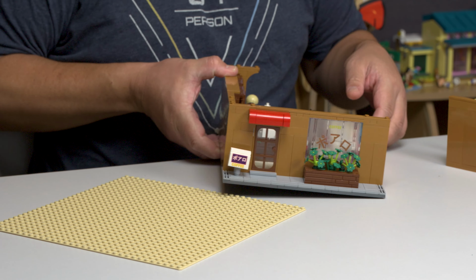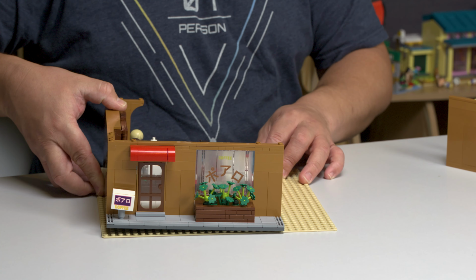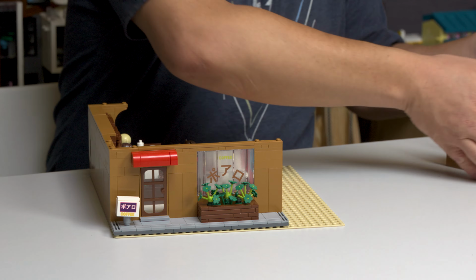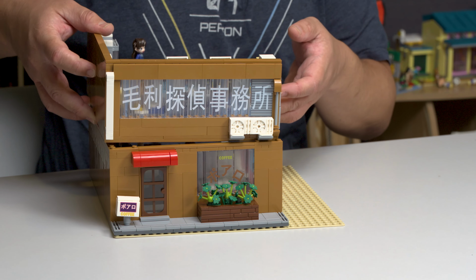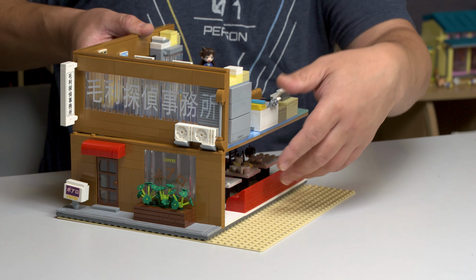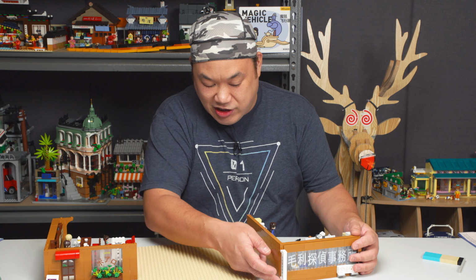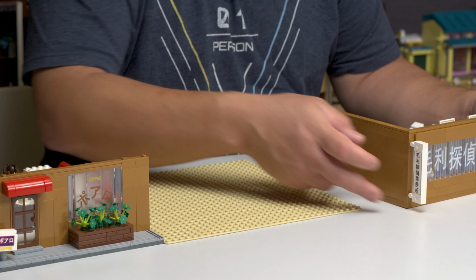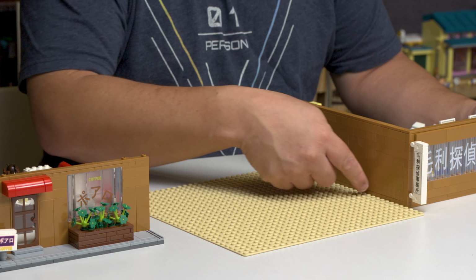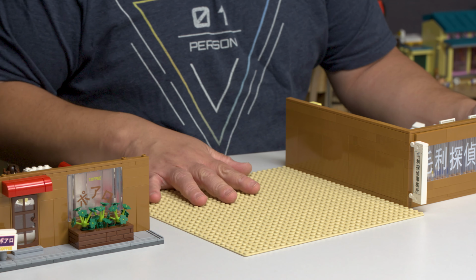So we put it onto a base plate. It will definitely fit right there. This one will fit right on top of there, just like that. See, there you go. And you can build something here, whatever you want. You know, make an extra room or close it off if you want to. Now, because the detective agency does not have this little patio or walkway area, it's around 29 bricks that way, but the sign does carry it over to 32.